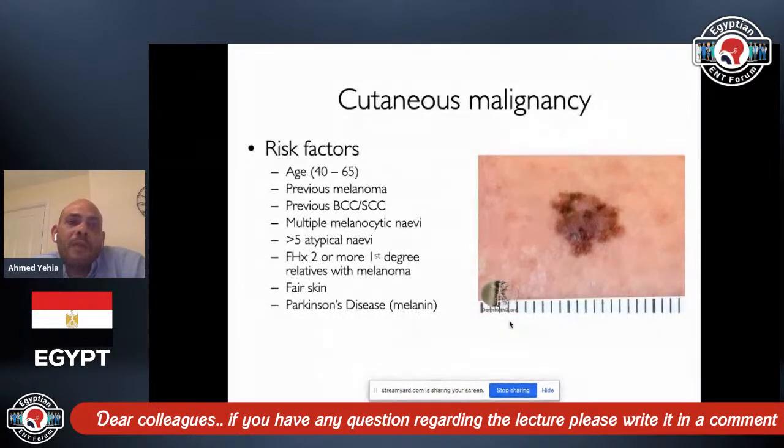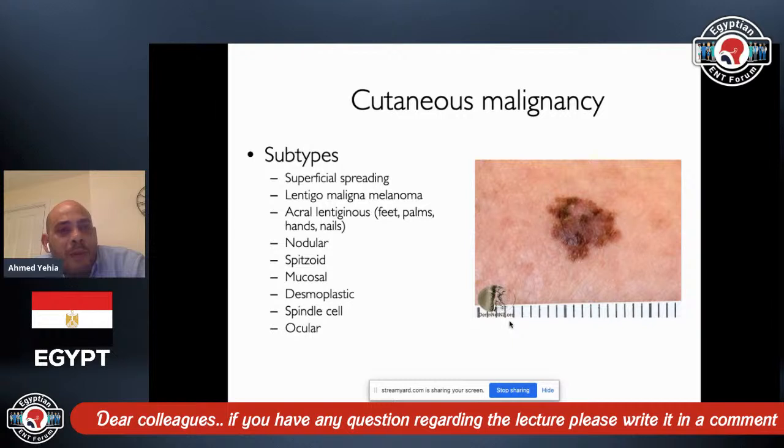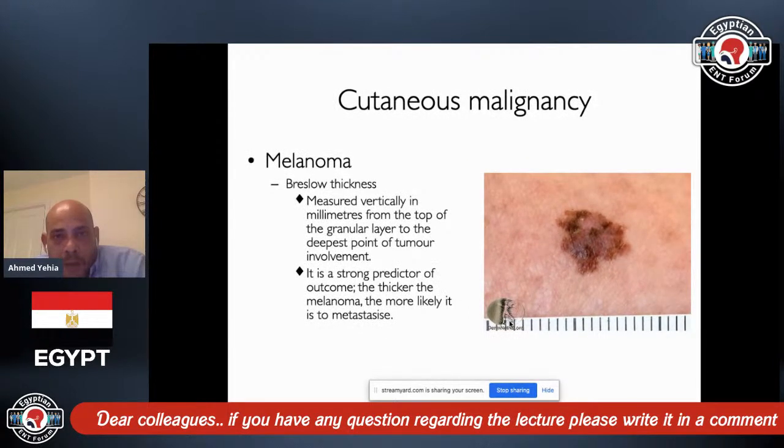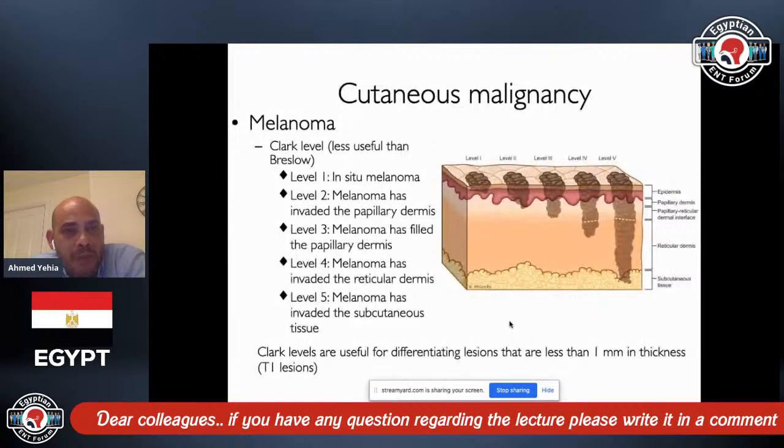Risk factors: age 40 to 65, previous melanoma, previous BCC or SCC, multiple melanocytic nevi, more than 5 atypical nevi, family history, fair skin type. Types: superficial spreading, lentigo maligna, acral lentiginous, nodular, spitzoid, mucosal, desmoplastic, spindle, ocular. And then you will go for the Breslow thickness, which is measured in millimeters from the granular layer, or from the deep layer of the tumor which is not ulcerating. It is the main predictor of outcome for the treatment. So this is the Breslow staging, and this is the Clark staging, whether it is in situ, or level 2 invading the papillary dermis, or level 3 filling the papillary dermis but not going to the reticular, level 4 going to the reticular dermis, or level 5 going to the subcutaneous tissue.